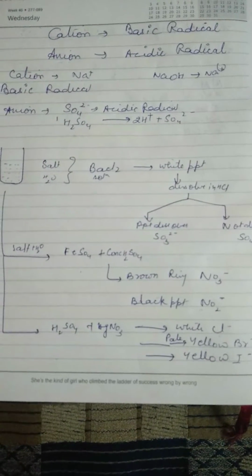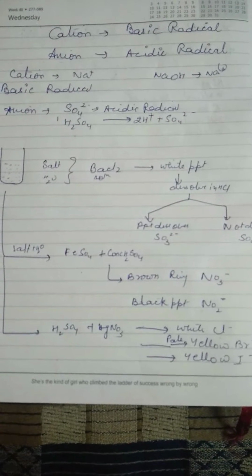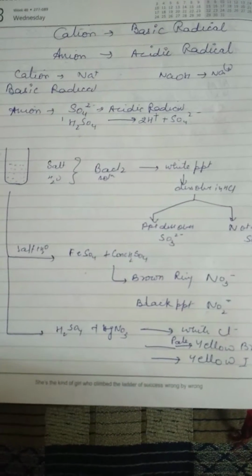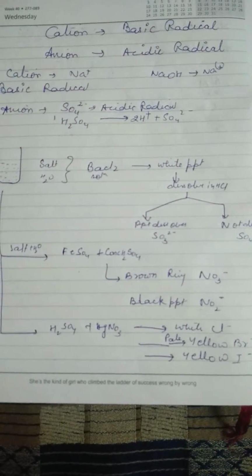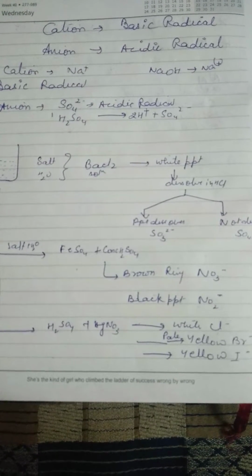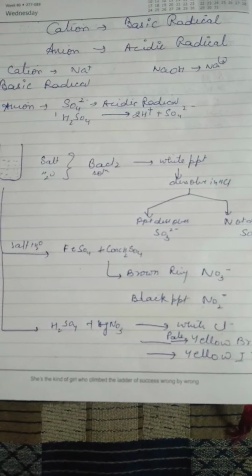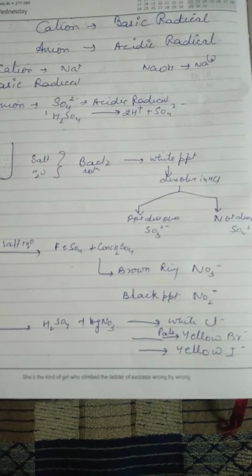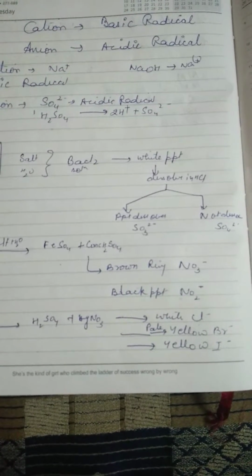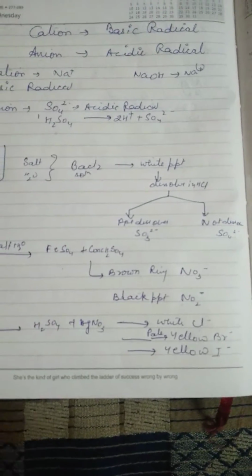Similarly, you can see that for nitrate and nitrite, there is a different test. First, you have to take the salt and make the solution in simple water. Then from that aqueous solution, you can do multiple analyses to check whether it is a sulfate ion or nitrate ion or nitrite ion. Similarly, for halogen groups like chloride, bromide, iodide, you have to use sulfuric acid and then silver nitrate. If it gives white, then it is a chloride, or if it gives pale yellow, then it has to be bromide, and if it gives a yellow color, then it is an iodide.